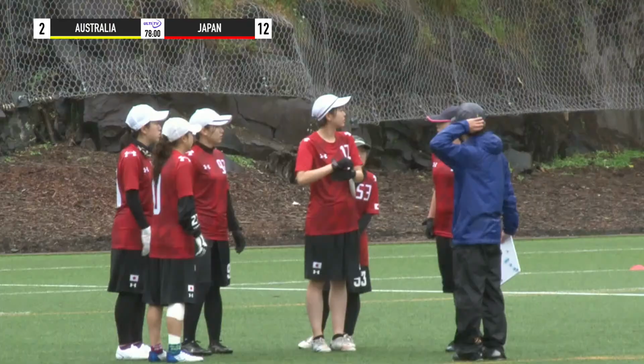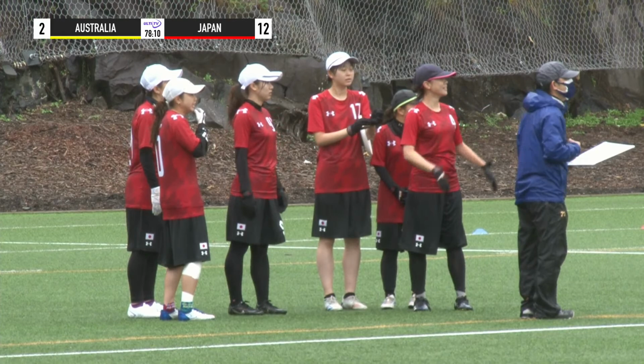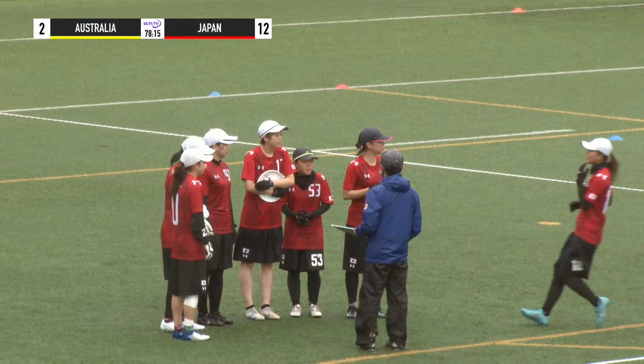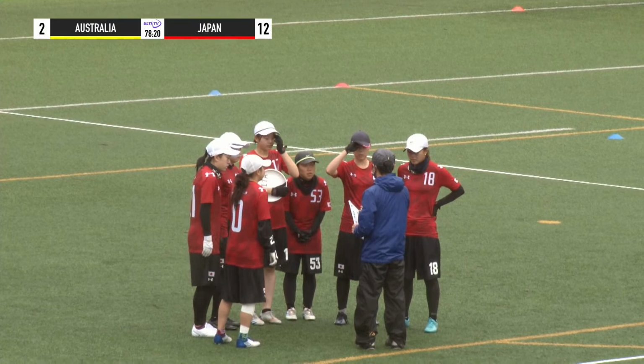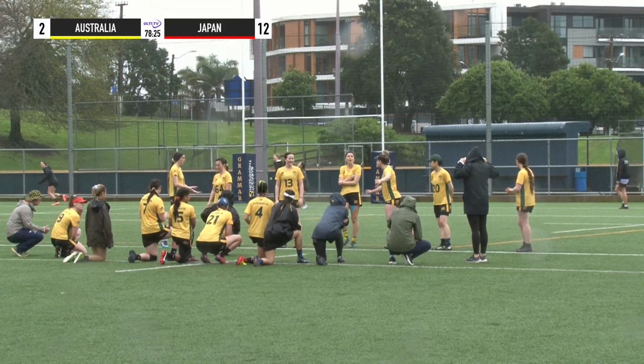When you've got a lot of pressure being applied to you by a zone, like the one that we're seeing the Japanese side put down, it's a huge thing to be able to keep calm and still direct traffic in a way that's advantageous for your teammates. A lot of players, particularly newer players and younger players, tend to get a little bit trigger happy. They'll be pressured. They'll throw the biggest throw they can downfield and generate a turnover.